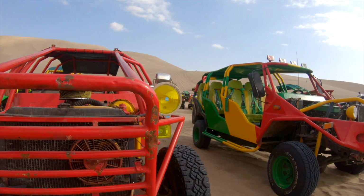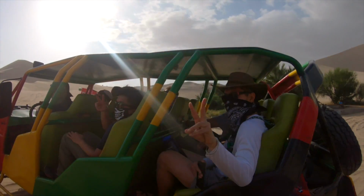So we're at the Huacachina buggy area. We're about to jump on some buggies and go sandboarding, but we'll see what happens.